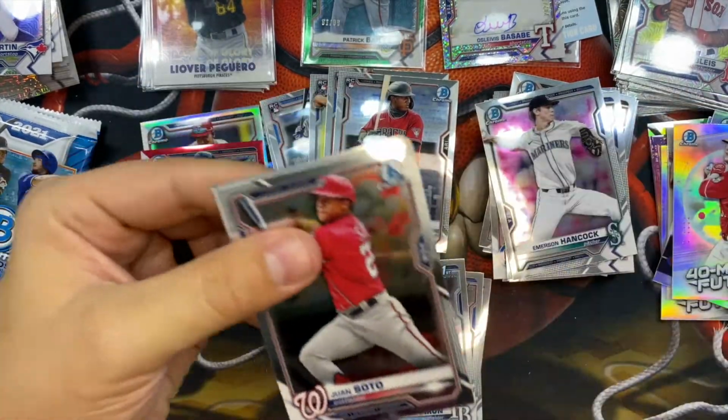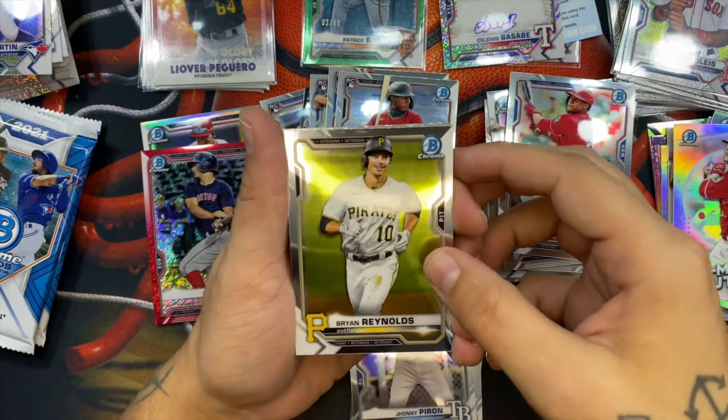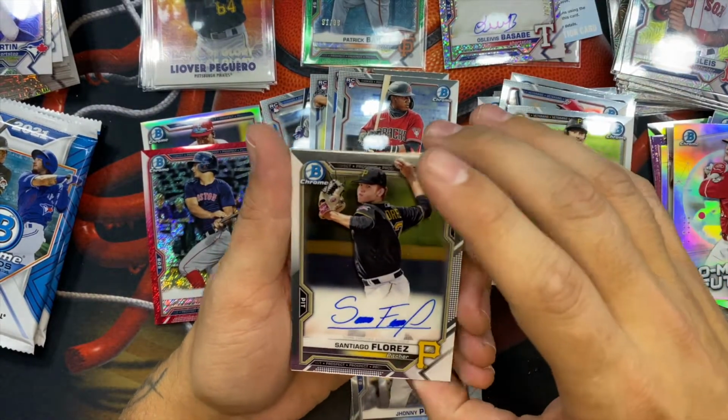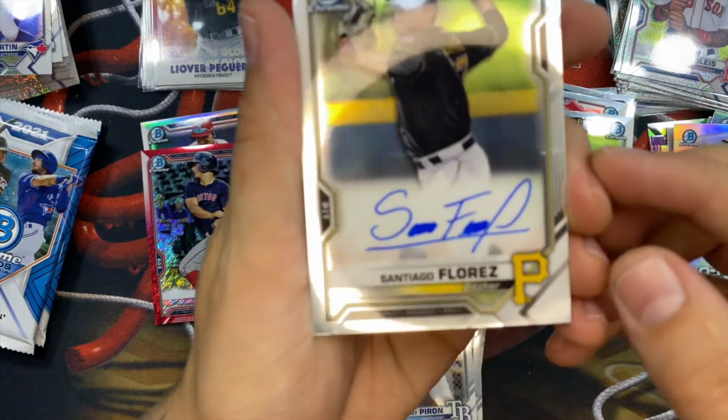All right, we still have one more auto coming out of this. We got a Juan Soto on the top. Always good to get that guy. A Brian Reynolds. And there we go. Oh, look at this guy's auto. Like, he has a picture, so it's nothing crazy, but man, look at that auto.